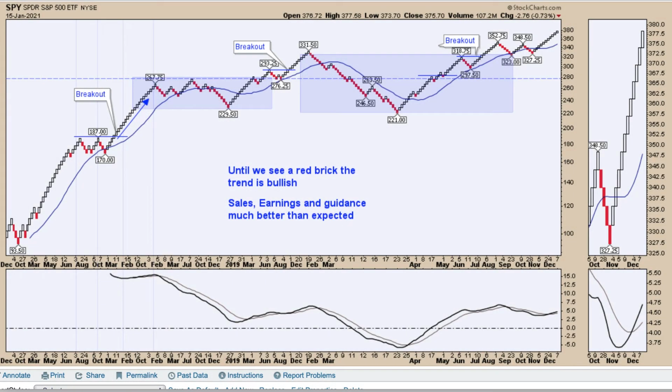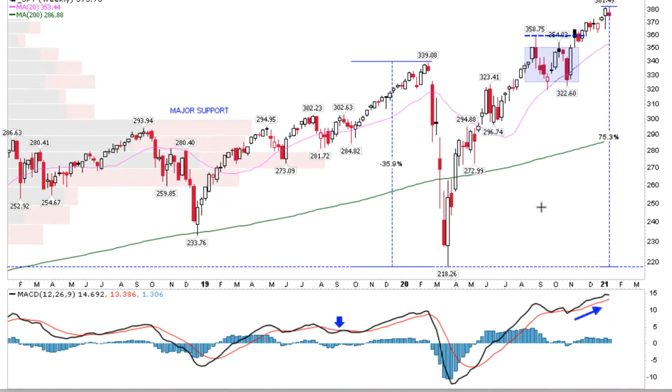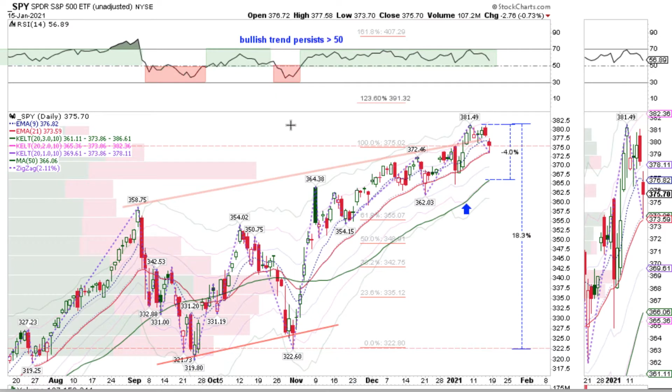Starting off with the Spyder ETF Renko chart, we remain in a bullish trend until we see the first red brick, with the weekly chart consolidating from the October-November reversal pivot, breaking out of this consolidation. We're now up near 381, pulling back 1.46% for the week, but RSI remains above 50, and MACD remains in a bullish trend. The daily price action pulled back to the 21-day. We found some buyers there. We do have earmarked a 4% pullback if we move towards the 50-day this week, with the inauguration on Wednesday, and banks continuing their reporting on Tuesday.